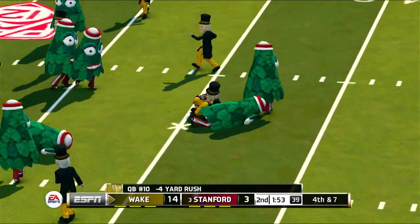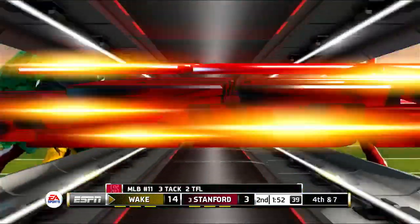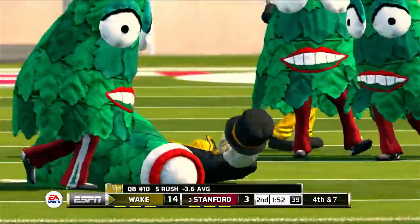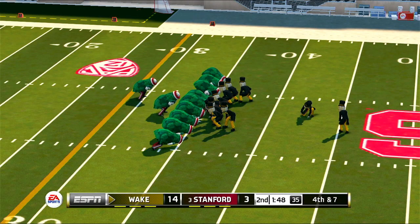They'll wrestle him down in the backfield. That brings us fourth and seven. They'll line it up for a very long field goal attempt.